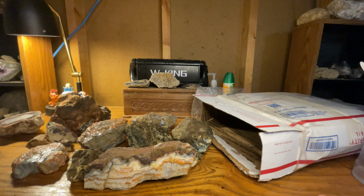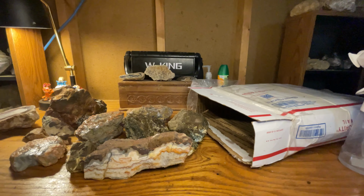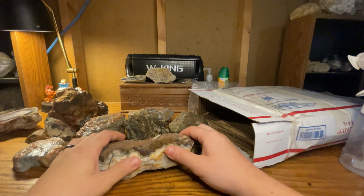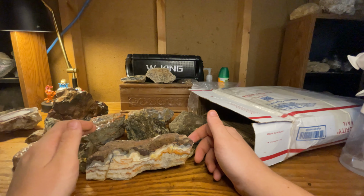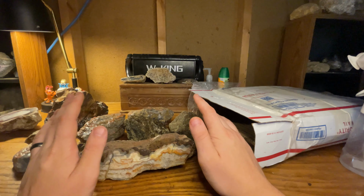I don't feel like my end of the trade was even near adequate, but wow. I am very excited to get the chance to work on some of this stuff. I'm so excited to get a slab saw or any sort of better saw so I can start cutting stuff and cabbing stuff.